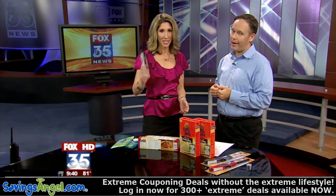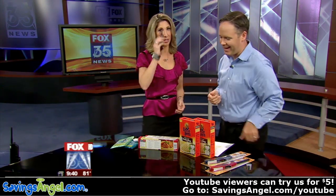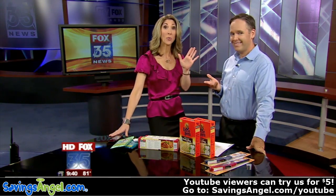But even though it says it's aerated, it's still 200 calories. Gravity has taken hold. It's not floating away. But it is chocolate. Hey, take what we can get, right?